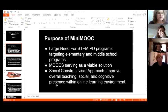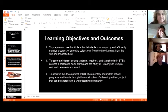So I'm trying to look at how I can do this on a specific topic that I am also learning about, which is why I'm in this group, space weather. So the objectives of my project would be to prepare and teach middle school students and classrooms how to quickly and efficiently monitor progress of an entire solar system from the time it erupts from the sun and the magnetic field. This is a complex topic, and you are all experts.